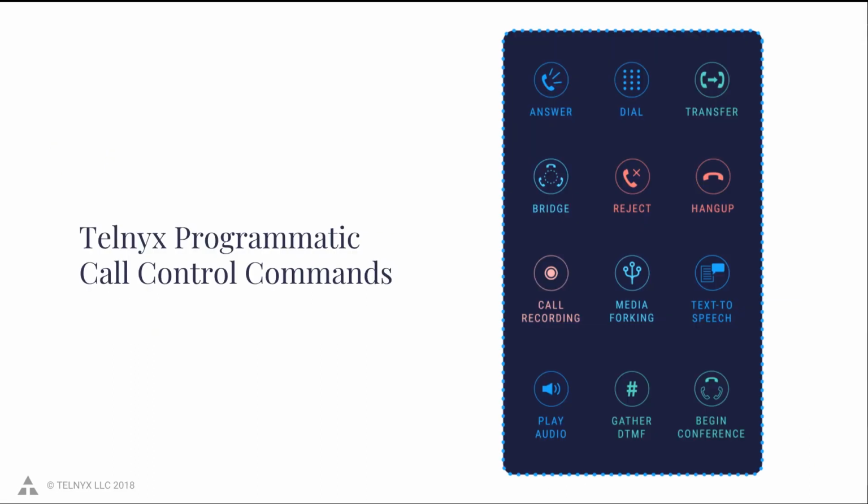At its foundation, the call control API offers developers a handful of commands. Things like the ability to answer an incoming call, dial a new call, or bridge an existing call. This lists all of our existing commands and a few that are coming out of the gates.